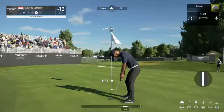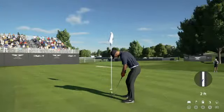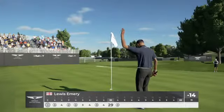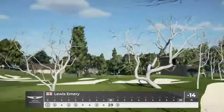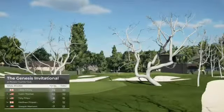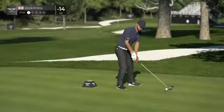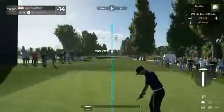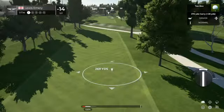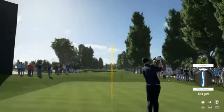That's almost a gimme. Great chip. Gotta say, his short game is phenomenal. And racking up their 5th birdie of the day. Our current leader is enjoying a 2-stroke lead. Let's see what happens here at the 11th hole. Oh, great swing there.